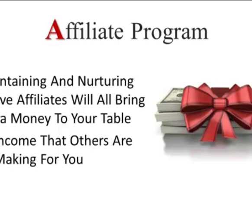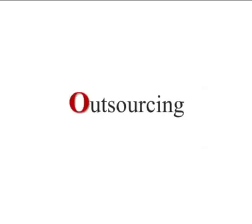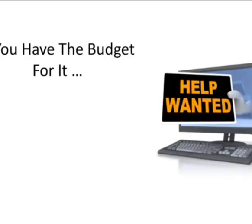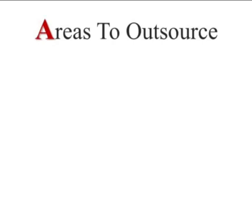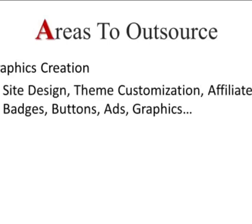Number 4, outsourcing. If you have the budget for it, outsourcing is something you should definitely weave into your plans, even if only for further down the road. Areas you may wish to consider outsourcing include graphics creation, site design, theme customization, affiliate badges, buttons, ads, graphics, etc.